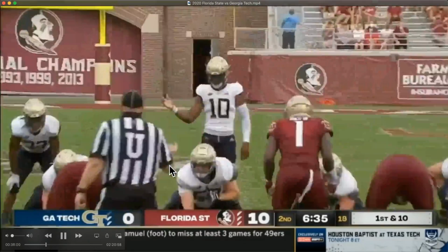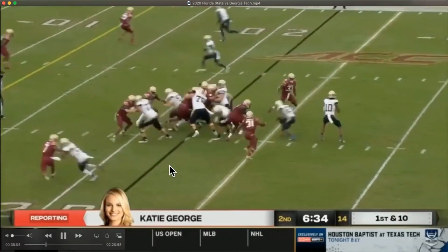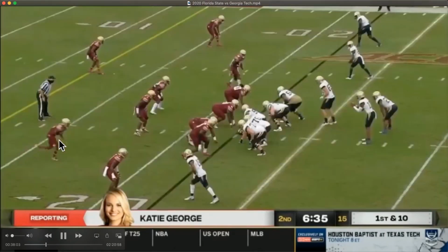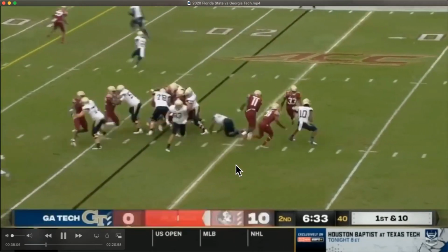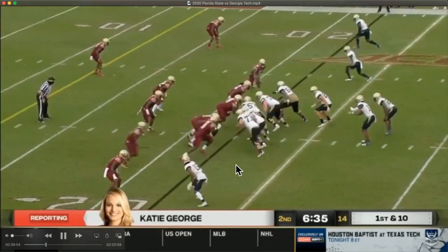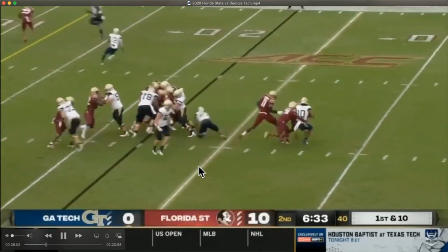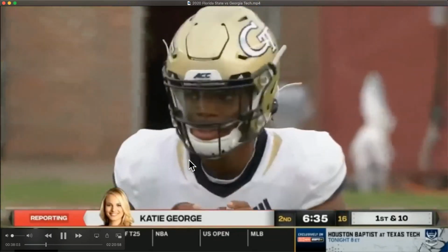Good stuff. Try to build the confidence of your player. Good blitz here from the boundary. And honestly, you can see the difference with a little bit faster player from the boundary here. I think Woody is a little faster than Woodby.